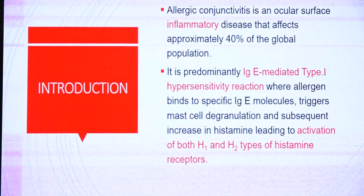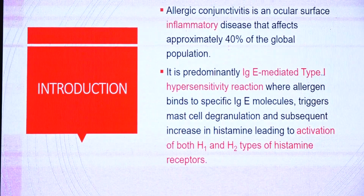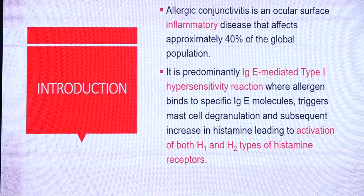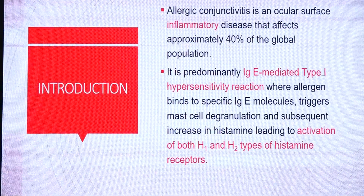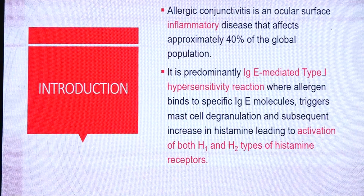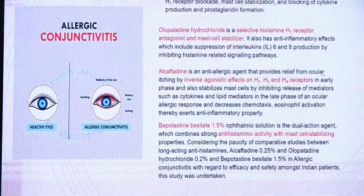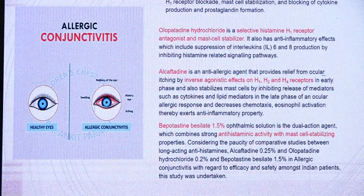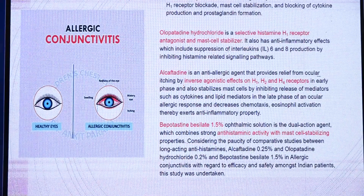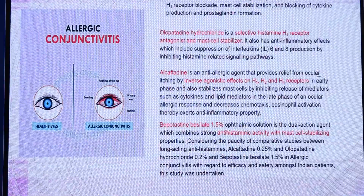Coming to the introduction, allergic conjunctivitis is an inflammatory disease that is predominantly an IgE-mediated type 1 hypersensitivity reaction, where there is an increase in histamine leading to activation of both H1 and H2 types of histamine receptors. These are the pharmacological treatments of allergic conjunctivitis, which include H1 receptor blockade, mast cell stabilization, and blocking of cytokine production and prostaglandin formation.